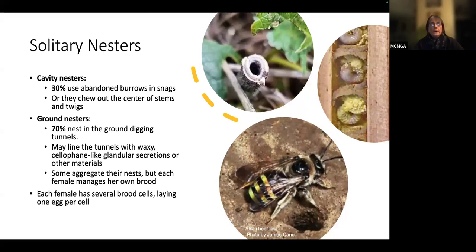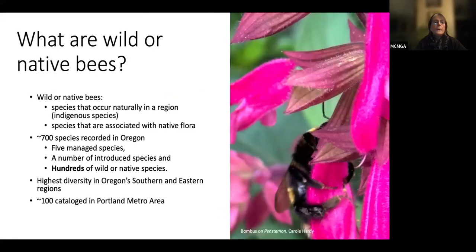Some species line the tunnels with wax or cellophane-like secretion so that protects their larvae. Some aggregate their nests, meaning that you might see a field where there's multiple holes, so they nest together, but every female is creating her own brood. And this is typically how they lay their eggs, and this is at the larva stage where they are eating the pollen sacs that are left there. And this is how much of the life of a bee is spent at these stages.